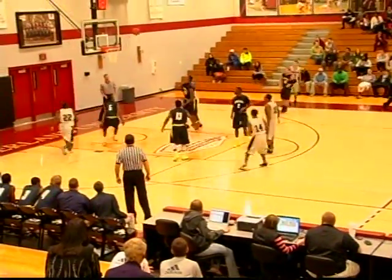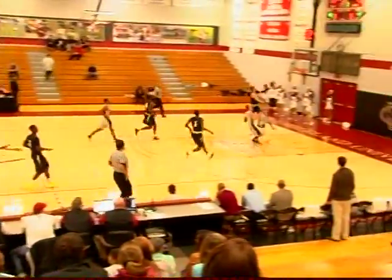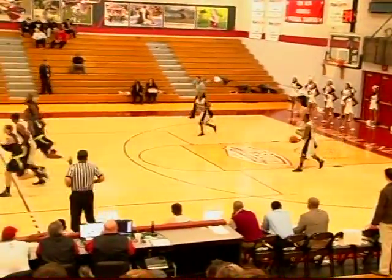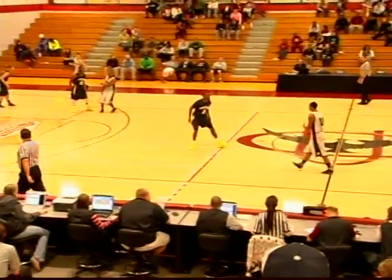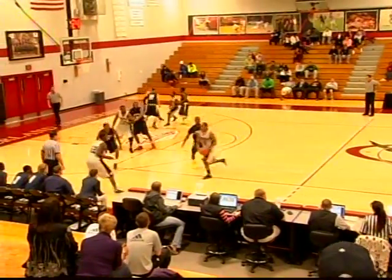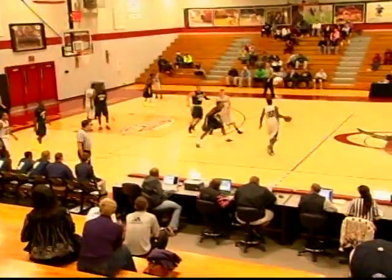Perry for the 3. It's off the mark. Rebounded there by Elkins. Elkins finds Rice inside. Rice on the easy lay-in for the Cougars. It's a 14-12 game now. You've got to think Coach Thompson has to be calling a timeout here to get his players revamped into it, just to recalibrate what they're doing. It's a 14-12 game right now.